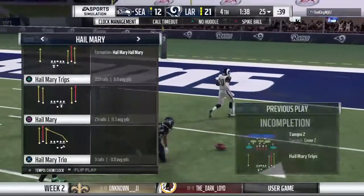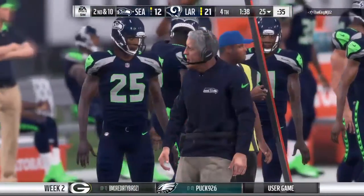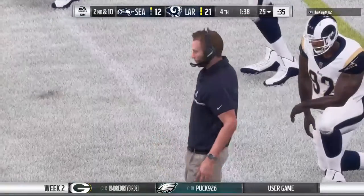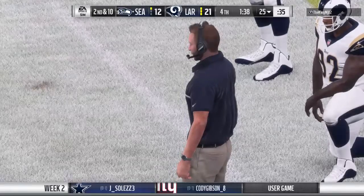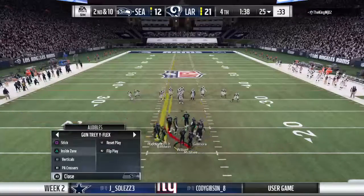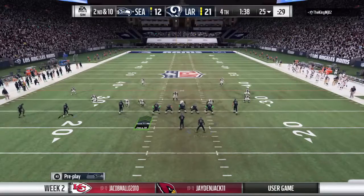And that one falls incomplete. Looked like he might have had position there, but he couldn't hold on at second down. Got to be wary of throwing an interception here because the defense knows they're going to get tested deep. That's why they're going to put a couple of extra guys back there to try and prevent that. Yeah, late in the fourth quarter here, trying to preserve the lead.